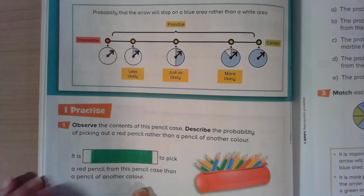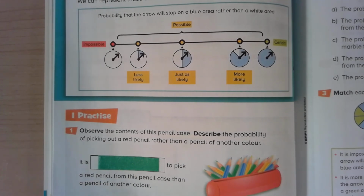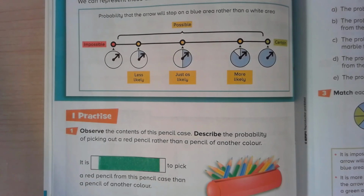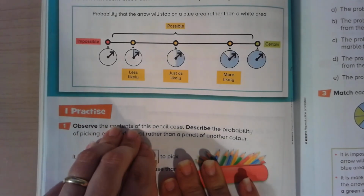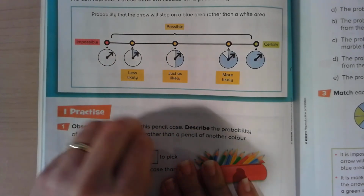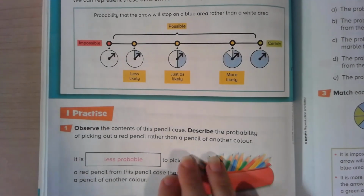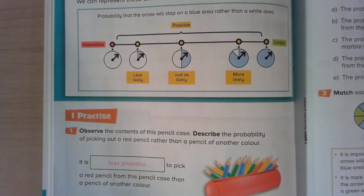What's another way to say less likely? Could we say unlikely? Or maybe less probable? Or just less likely? Let's see what the book says. Less probable. We got it. Good job, guys.